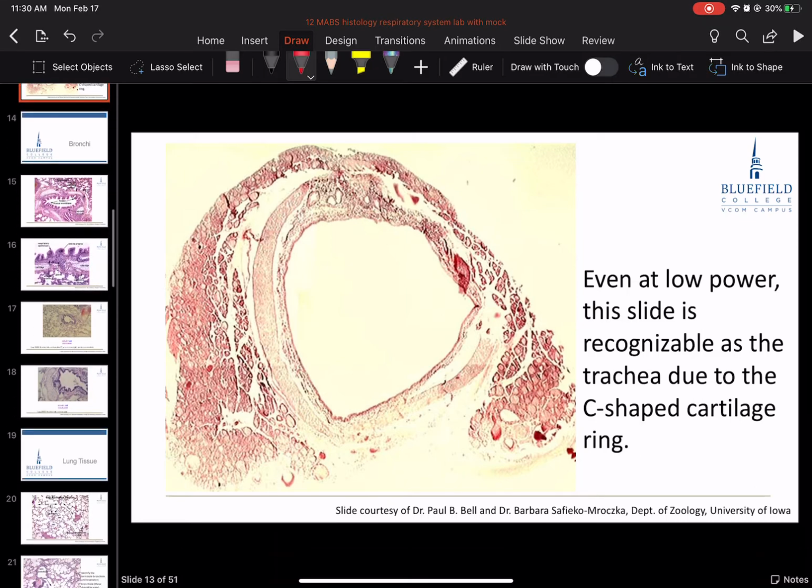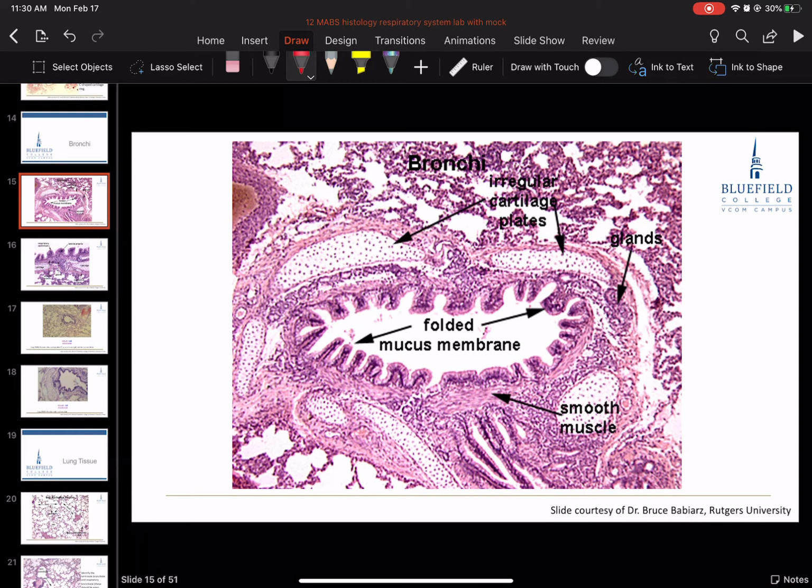We get down to bronchi. Bronchi, you're going to be within the lungs. And you look up here, this is lung tissue. How come this looks fatter, thicker, not as open as some of the others? We'll get to that when we get to development.